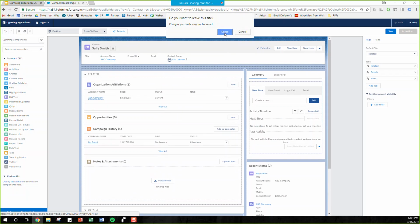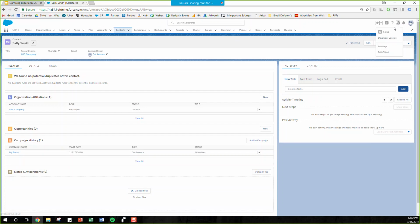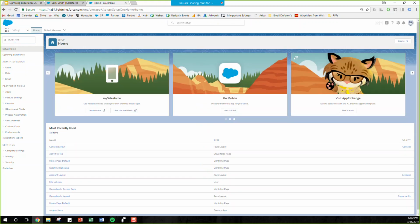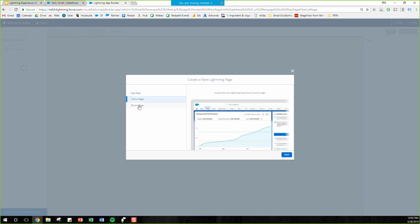So let's get into what it would look like to create a brand new Lightning page. So I'm going to go into Setup, and then we're going to get into what's called the Lightning App Builder. Now in here, we'll have the option to create a brand new layout that we can apply to a specific object. So we have 3 kind of page types. So this is your app page for some of your mobile responsive views, a home page, or a record page.